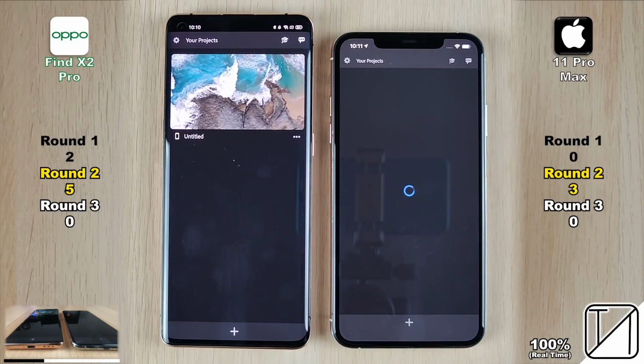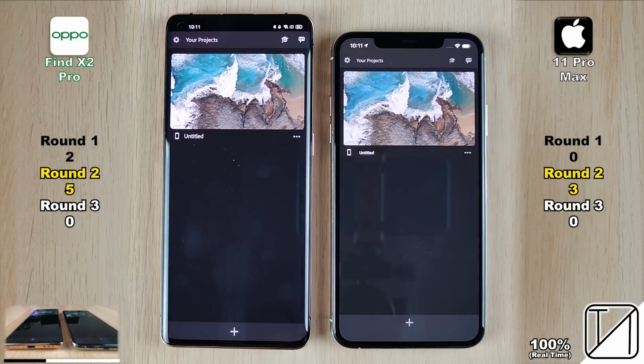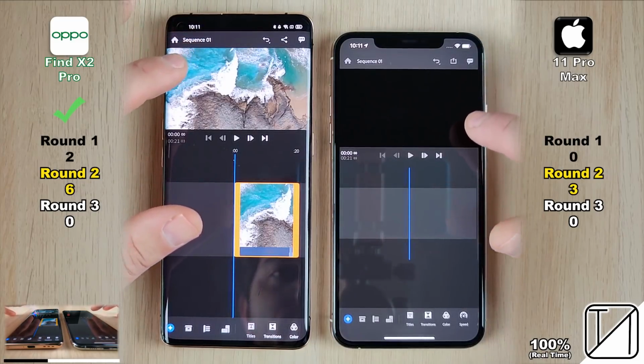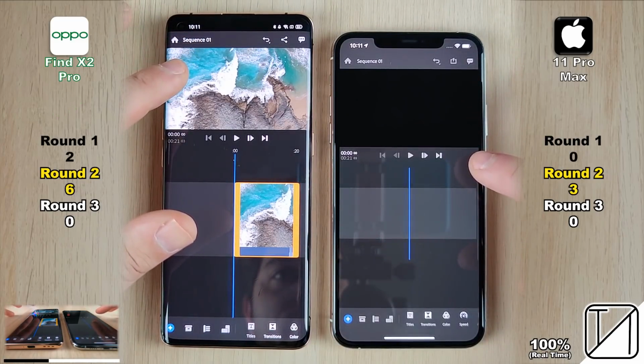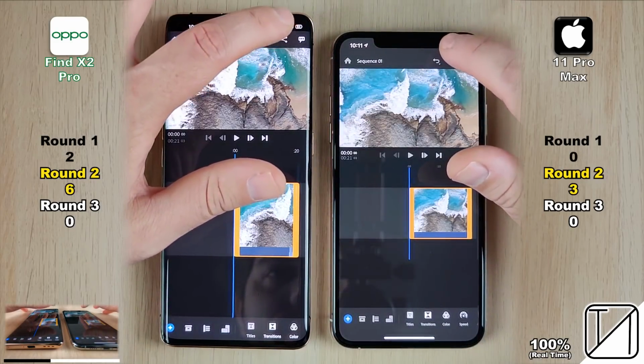We're going to see which one can indeed open up the actual project quicker than the other. So we're going to tap on them at the same time, and the Oppo Find X2 Pro opens up the project a hell of a lot quicker than that of the iPhone 11 Pro Max. We're going to go ahead and export this file. It is indeed a 4K 25 frames per second file.